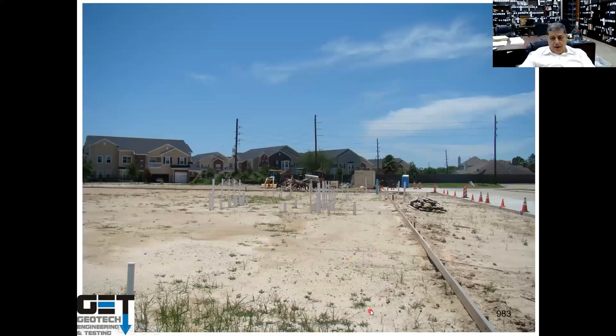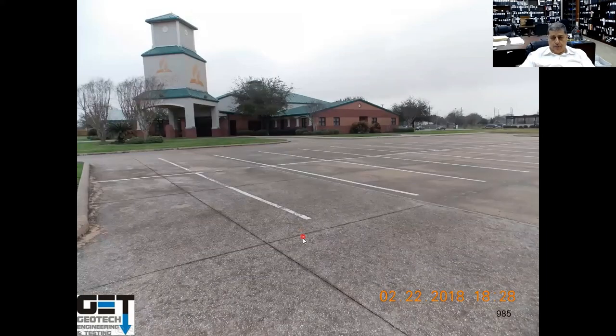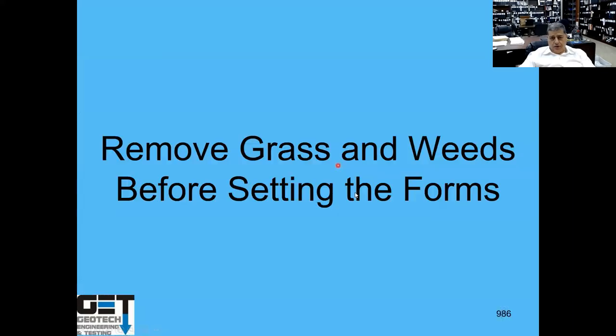This is the GHBA building next to it. They set the forms, they let it sit, they put the plumbing in, the grass started growing in, and they went out and poured the concrete. They built this church, not acceptable. Remove grass and weeds before setting the forms.